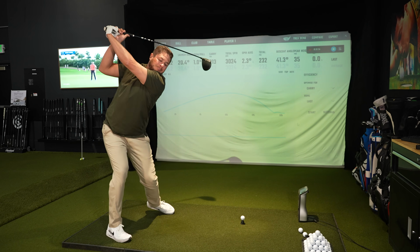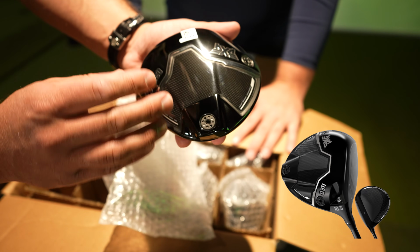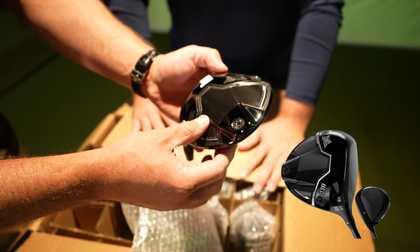I got it. Oh, look at that. So, piano black. Everyone's going piano black this year. How good does that look? That does look really good.